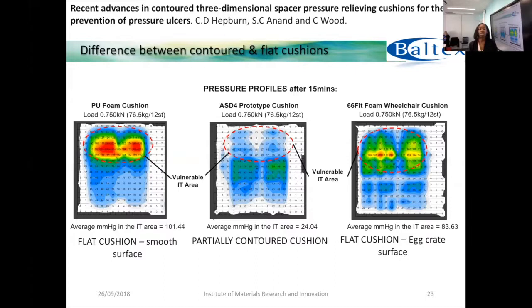So in comparison with a partially contoured cushion, compared to a flat cushion, a contoured cushion with a recess at the back was a much more effective cushion at protecting the vulnerable part of the body in a seated position, being the IT area.